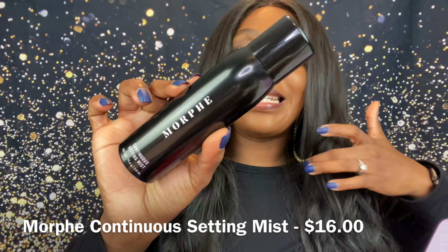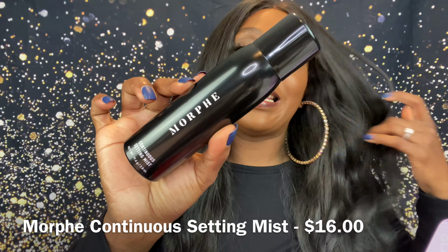And this retails for $16, my loves. And you do get 2.8 ounces of product, and I do really like this setting mist. Love it. All right, so the last product that I chose comes from Sunday Riley right here.